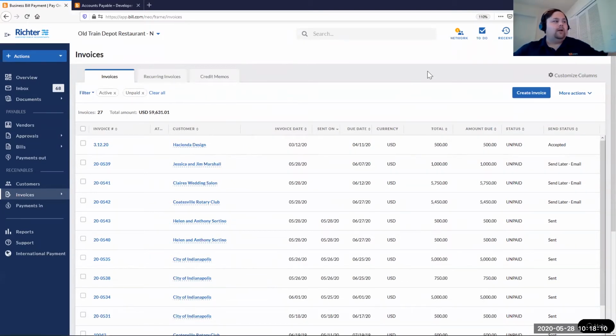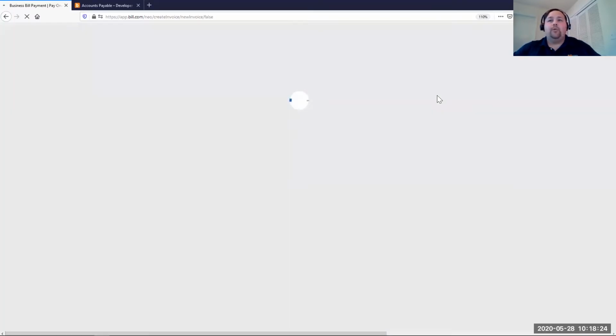Then, of course, from there, what we can do is I'll go through the steps of creating the invoice in Bill.com, and then of course go through what the customer sees on their end, and of course any payment management thereafter. So creating the invoice in Bill.com, it'll be pretty much a blank template here.